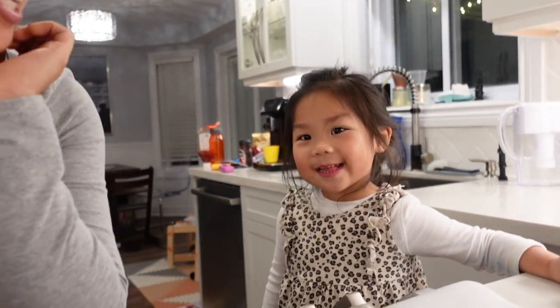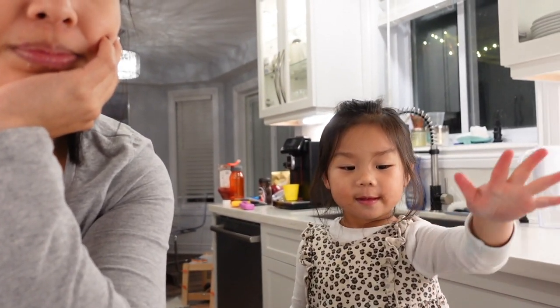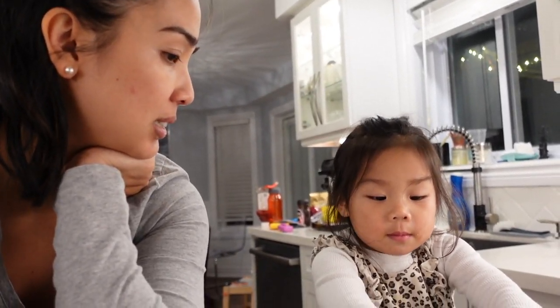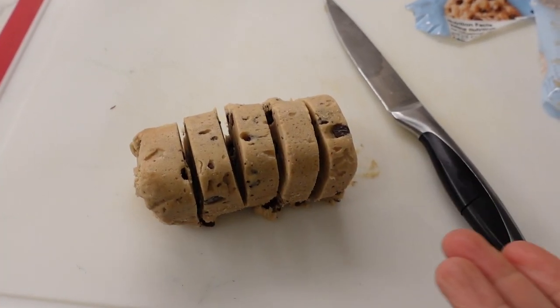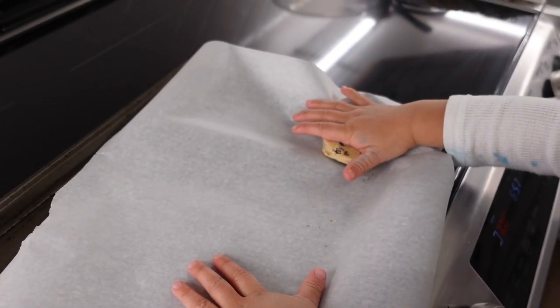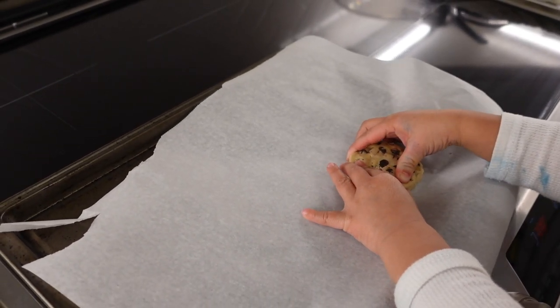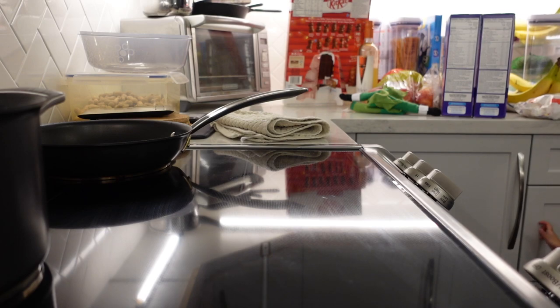And what is our first step? I don't know. It's to lay down our parchment paper for our cookies, right? And I guess that's it, because all these cookies are basically pre-made, so you just have to heat them up in the oven, right? Right. We are only using half, and I've tasked Chloe with putting them on the tray. Oh. I'm gonna have a cookie. Chloe doesn't get a cookie.